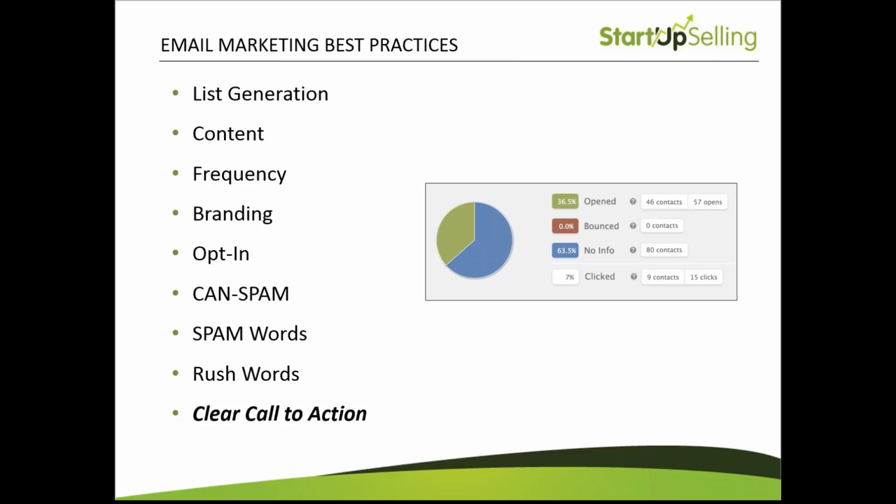Startup Selling has best practices to help prevent that. We do work very diligently to make sure that your domain and alternate domain are always clean, that you're never blacklisted. We do many, many things to help our clients. If you're doing this on your own, you should do that too. John?